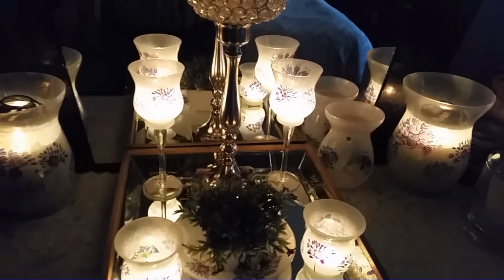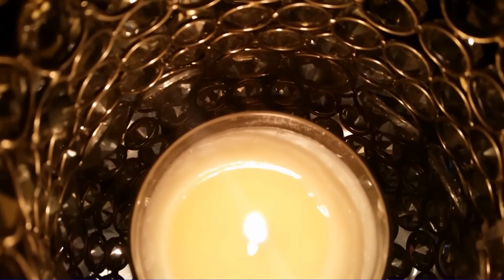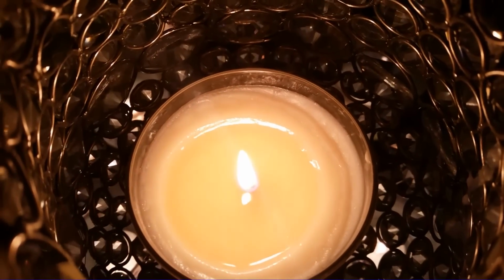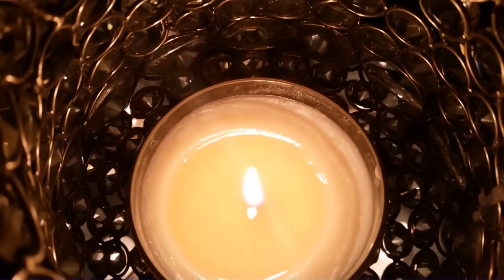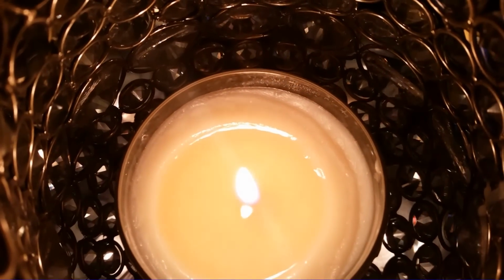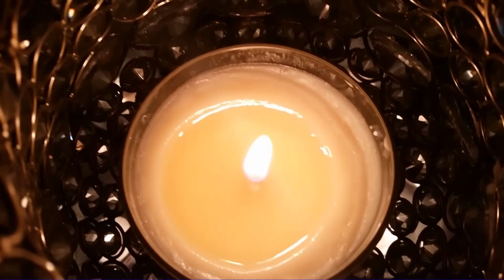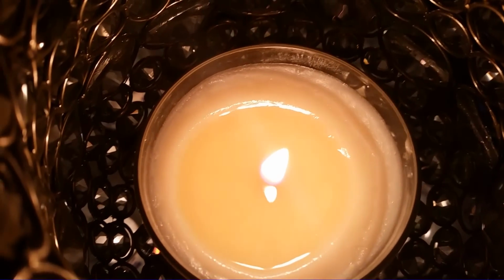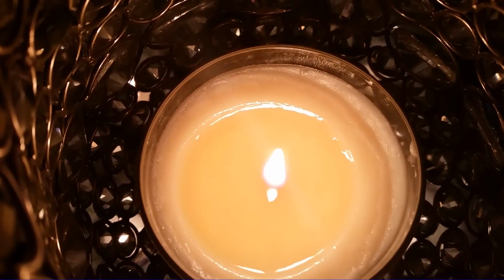Okay, so over here on my nightstand, I have, this is a new candle for me. This is jasmine tea from True Grace. And one of the members in my YouTube group, James, he's from the UK, he said True Grace is one of his favorite brands. So I actually bought this candle, and I've just been kind of waiting to burn it.